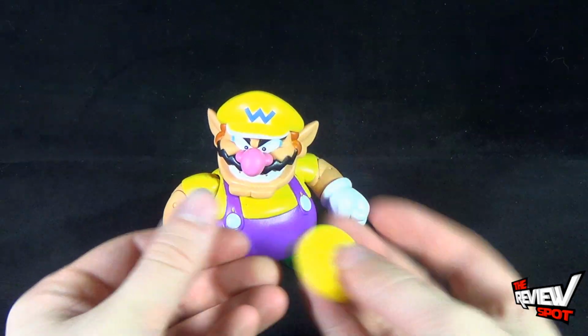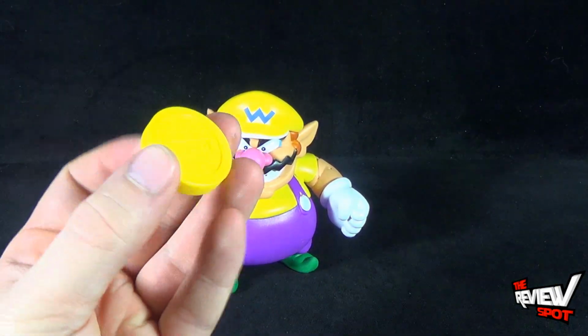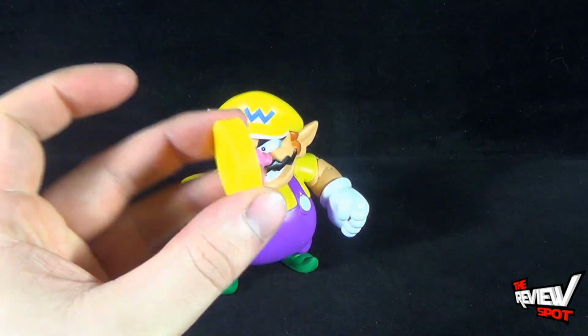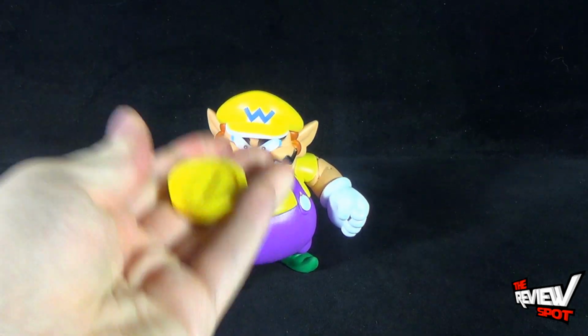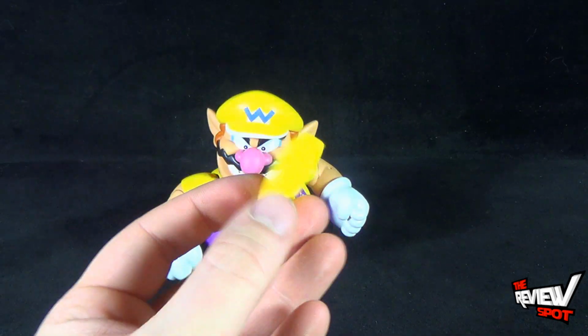Really, by that logic, none of the characters have been able to hold any of the accessories that came included with them. But no fooling, it's actually got a fair bit of weight to it for a plastic coin. A little coin with Wario.